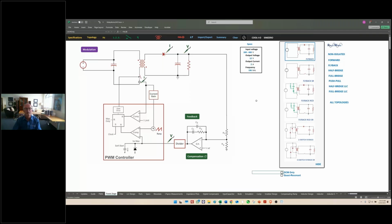If I move my inductor down a little bit, it would increase the ripple current. And if I move it up a little bit, it will decrease the ripple current. Okay, so we can reset that back to the default value. We can continue the simulation. But by the way, inside the software here, we have the simulator. This is not just a waveform drawer. This is true simulation. We're just showing a little clip of it here.